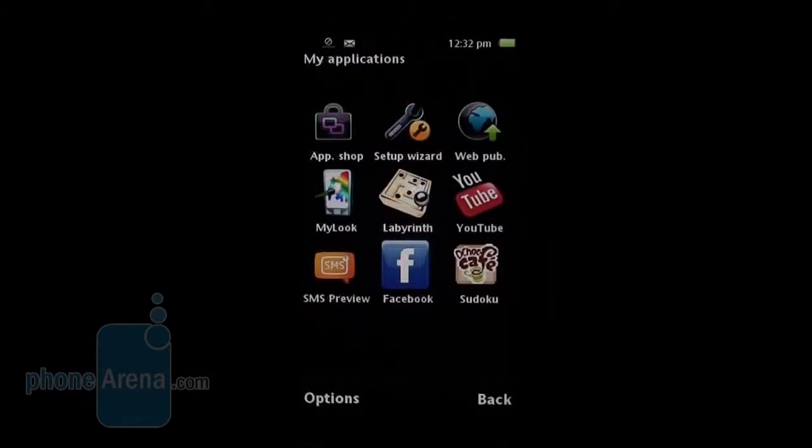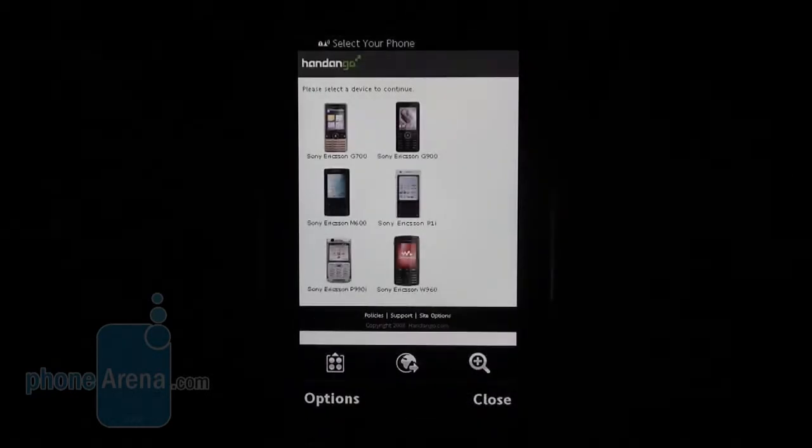The 12-megapixel handset comes with several pre-installed applications: YouTube, Facebook, and SMS preview. The latter shows you a preview of your text messages no matter what menu you're in. There is an option that allows access to the online application store, although there are still no available programs for the Satio, so you will have to search for software elsewhere.